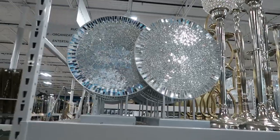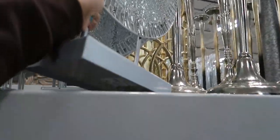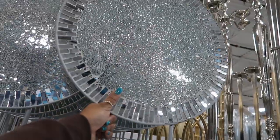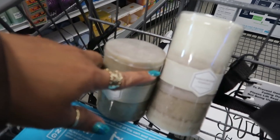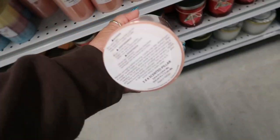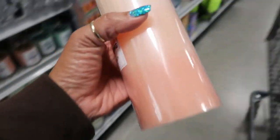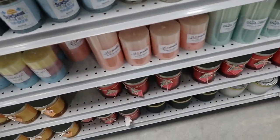Oh, those are pretty cool. $60. Actually, I'm gonna switch these two candles out and get these peach color ones. I'm right here by the register. Are they the same price? I think it's a little cheaper. That's $5.99, $7.99. So I'll get the small one.